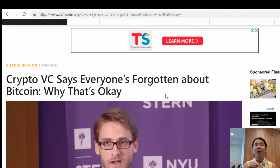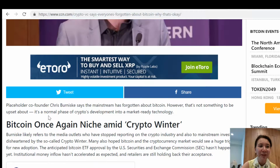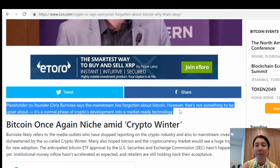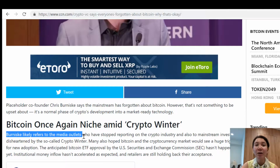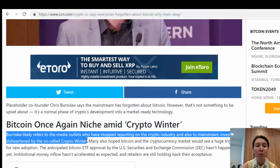Next, this is moving on from institutionalization, but this is very positive for the Bitcoin and crypto future. Crypto VC says everyone's forgotten about Bitcoin. Why that's okay? Placeholder co-founder Chris Burniske said the mainstream has forgotten about Bitcoin. However, that's not something to be upset about. It's a normal phase of crypto's development into a market-ready technology. Bitcoin is once again niche amid crypto winter. Burniske likely refers to the media outlets who have stopped reporting on the crypto industry and also to mainstream investors disheartened by the so-called winter.